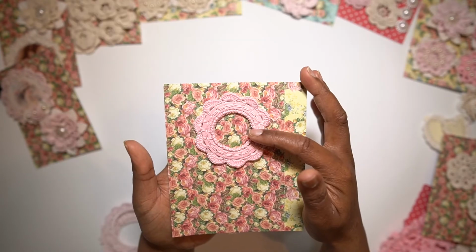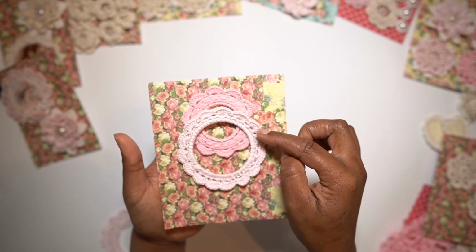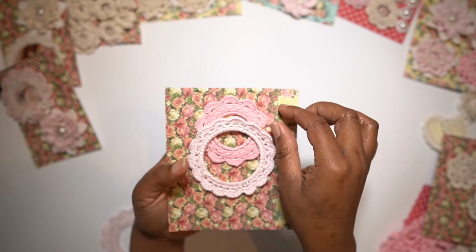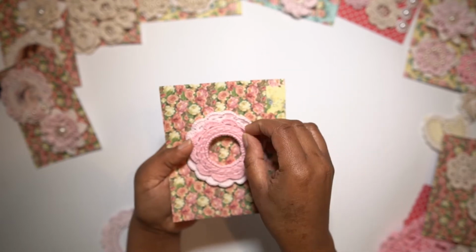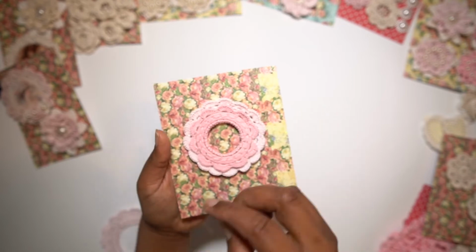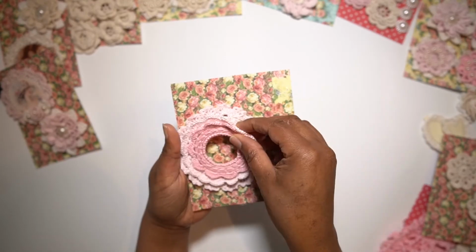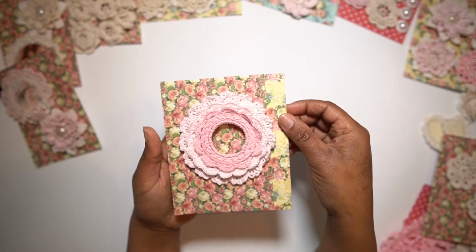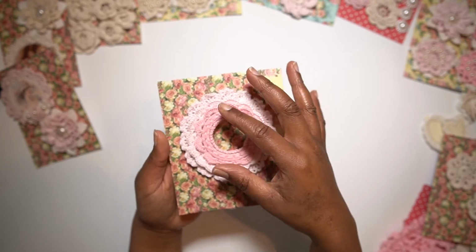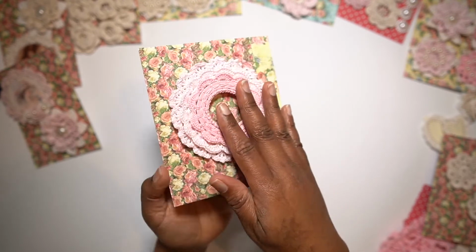This one is like 2 inches. This is slightly, maybe 2, yeah, it can fit inside. Yeah, 2 and maybe 3/4. And this one is a larger size. So it depends on how you want to use it. Again, you can use this like so if you have some dimension on your project.